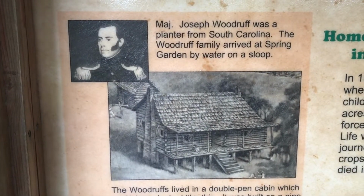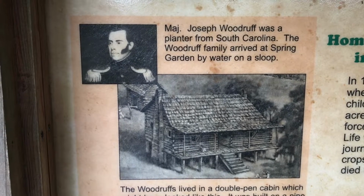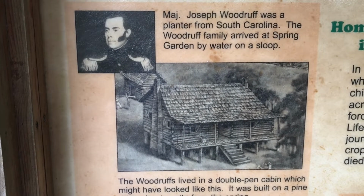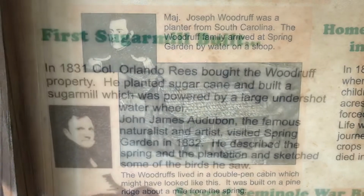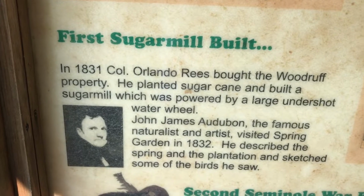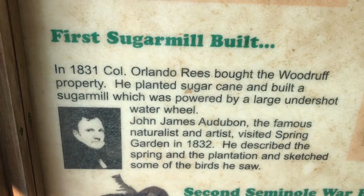So in 1823, Major Joseph Woodruff, a planter from South Carolina, moved down to Florida and put together a plantation of over 2,000 acres, including a large number of enslaved workers. And he was here until he passed away in 1828. In 1831, Colonel Orlando Rees bought the Woodruff plantation, and he planted sugarcane, built the first water-powered sugar mill on the property. In 1832, he was visited by John James Audubon, the famous naturalist.